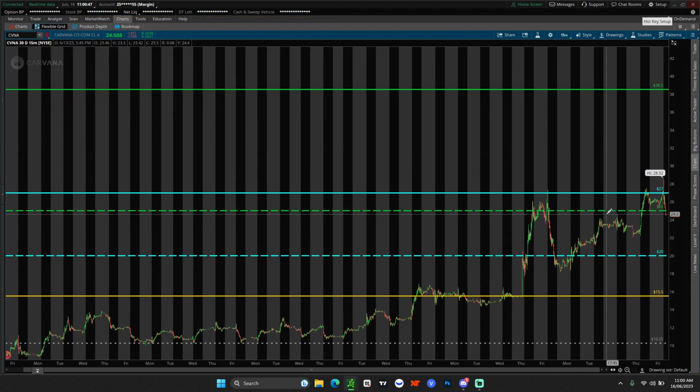Again, if we continue to the downside, we then have a $20 target. Again, if you're a short bias trader, that's a target. If you're a long bias trader, this is a potential entry. And if we break that, we're looking at $15.50, and then we have our final target around $10.25.